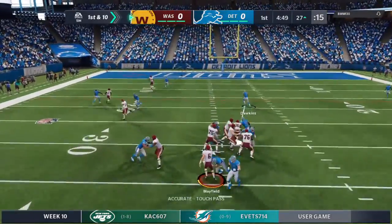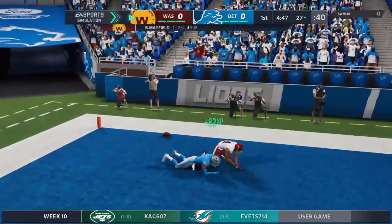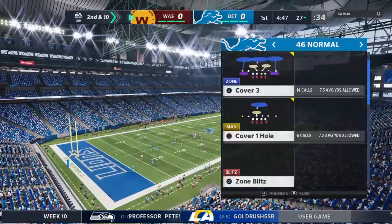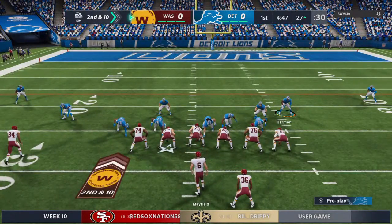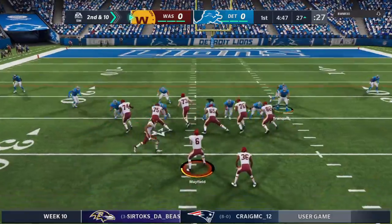On 1st and 10, Mayfield going to throw deep for the end zone. And incomplete. He dropped it in the end zone. That's what you're going to need to do against those big receivers. You got to get in there and get physical with them. That time he got in close, got in tight, and knocked the ball away. An incomplete pass on 1st down. That leads to a 2nd and 10.